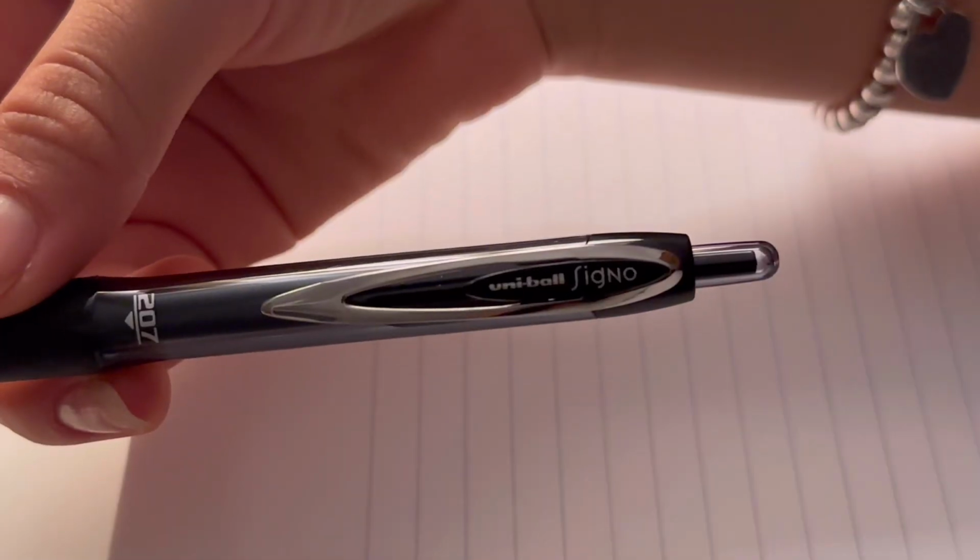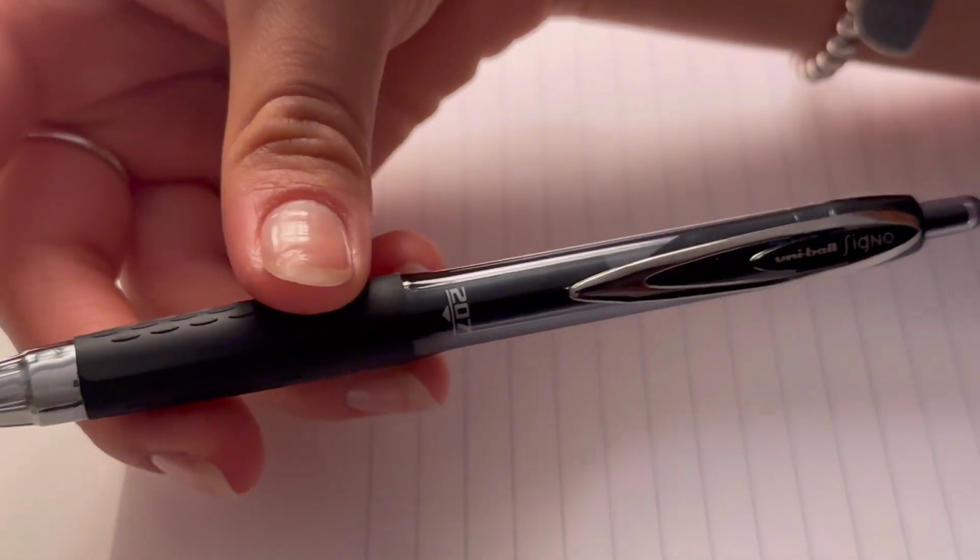The best pens, guys, the best pens. Seriously, this is my number one pen that I would recommend. These pens, the Uniball Signo pens, do not go through paper. Any paper, guys, I'm serious, even thin paper, the ink does not go through with these pens. I don't know what they put in them, but they're so smooth. They don't act weird when writing. They are super good for note taking.